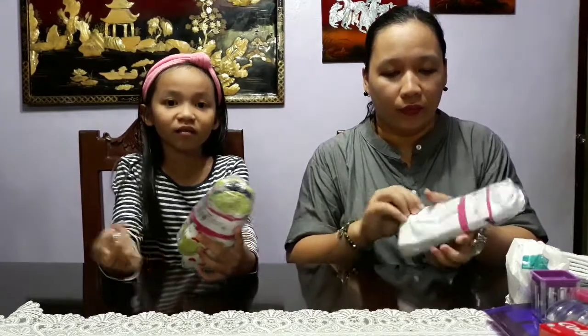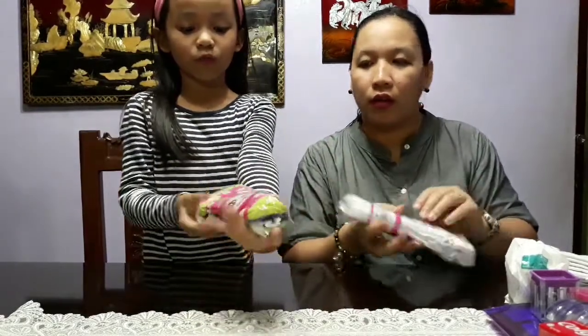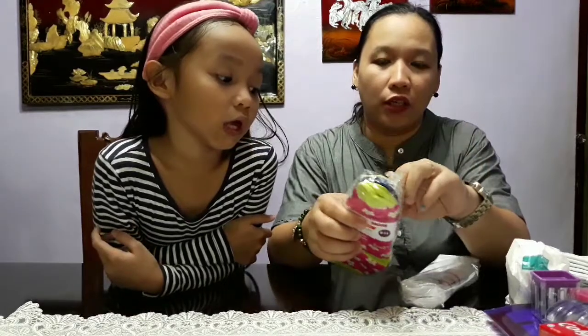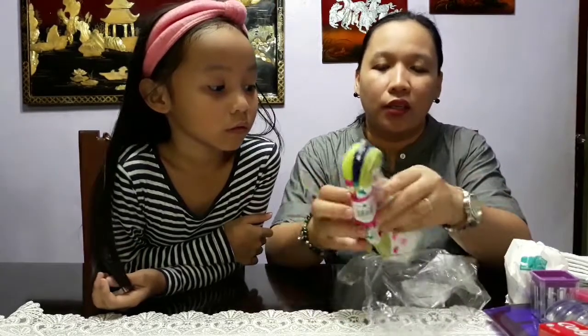Yes, but some of them fit. The baby ones, it's a bit fit, pero masikip. Okay, so this one is more cute. Alright, so we also bought colored socks because they could use this for PE. What's the day of your PE? Thursday, right? Yes. So every Thursday, pag nag-PE sila, they could wear colored socks.